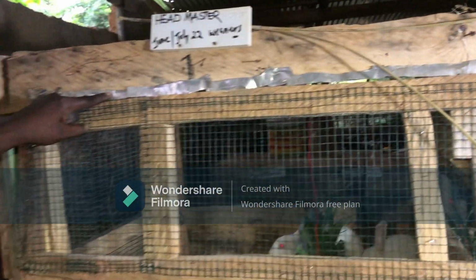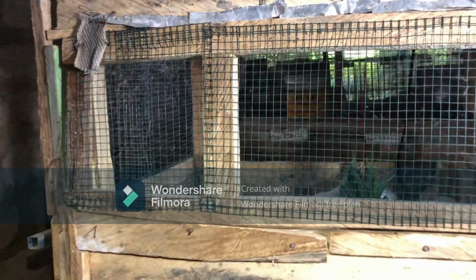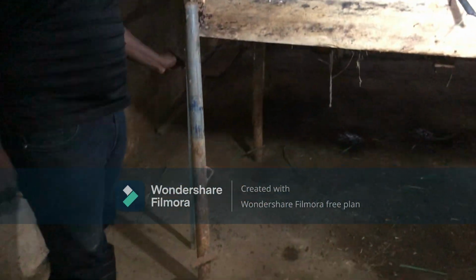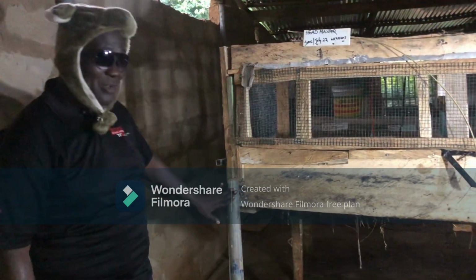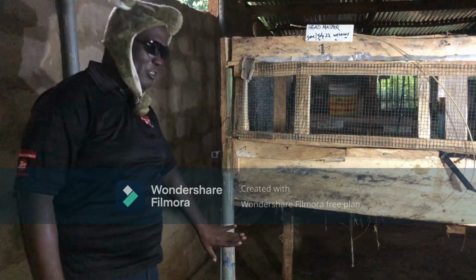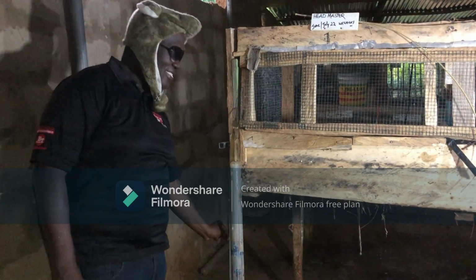We are now talking about our experience. We had an experience when we started. These cages were short. They had short legs then when we started. You know, they had short legs and they had what we call wooden legs. You see now we made some adjustment. We gave them some pipes, some galvanized pipes. This wasn't their legs then. They used to stand on wooden legs.